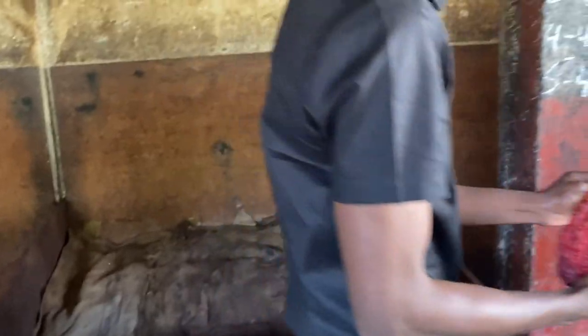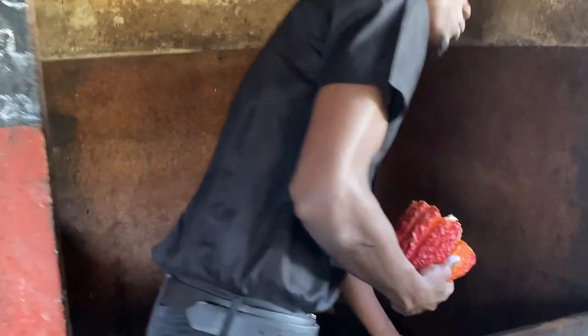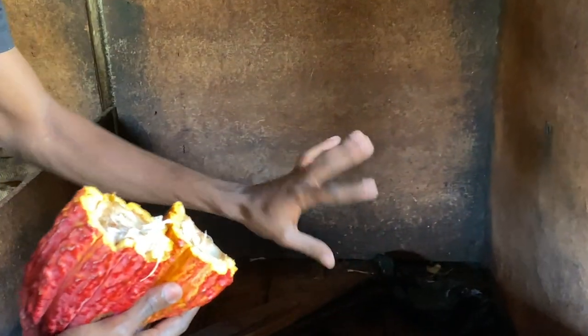Then we put all of the cocoa seeds, or cocoa beans, right here in what is called the fermentation bin. How long do you leave it here to process? 6 days. You cover it with banana leaves and cocoa bags so that it can ferment. Locally you say it's sweating. Sweat the cocoa.